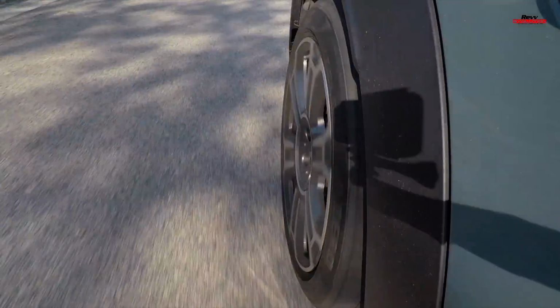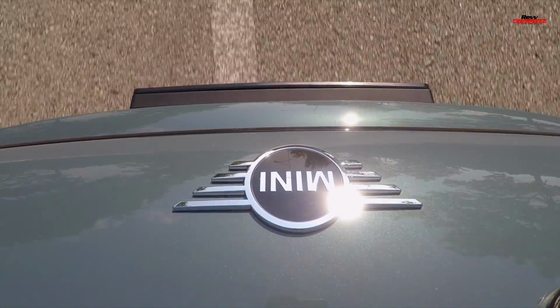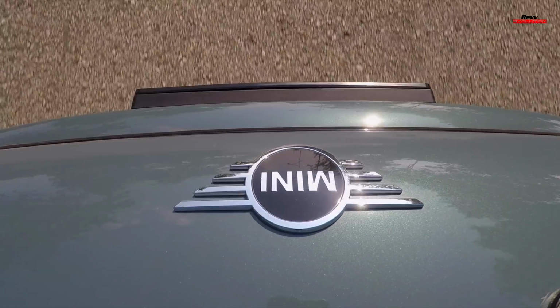But that being said, when I mentioned that the car is bigger, you'll be thinking to yourself, oh, that means it's going to be harder to drive the Countryman because being bigger, it's harder to maneuver and everything else. Well, that's absolutely wrong. Just like its other siblings, the MINI Countryman maintains its go-kart feel of driving, seriously. It's still nimble as ever, and the maneuverability is, among other cars that we've tested, really amazing for a car this size.